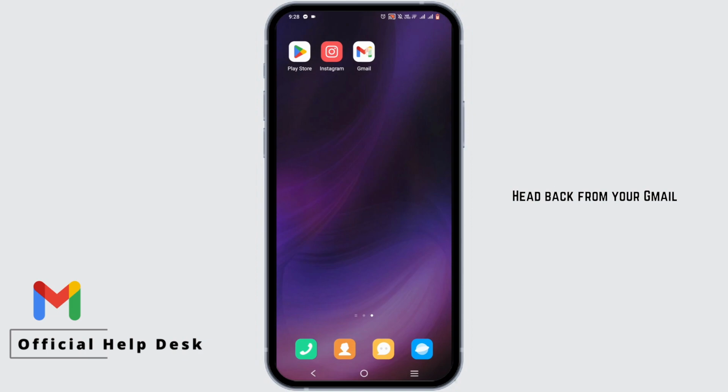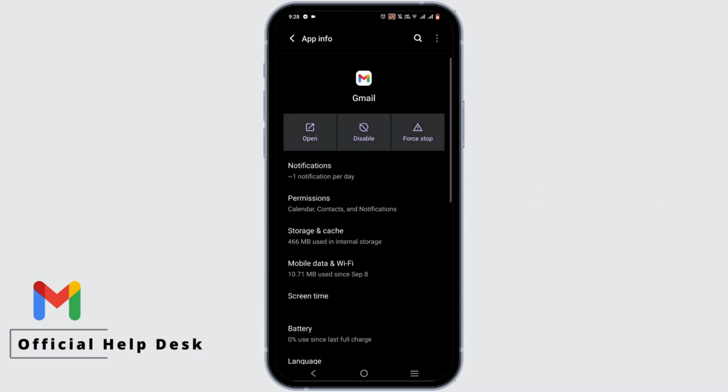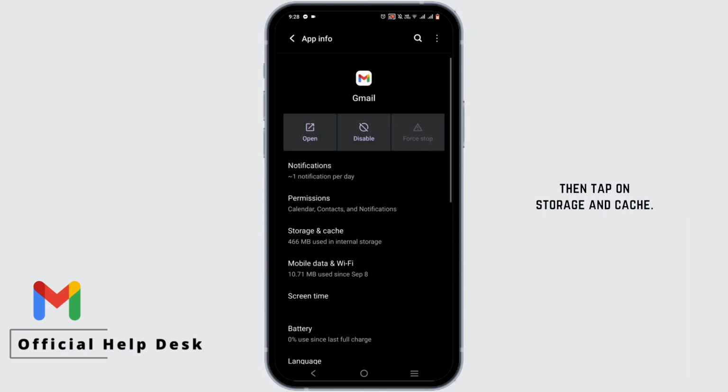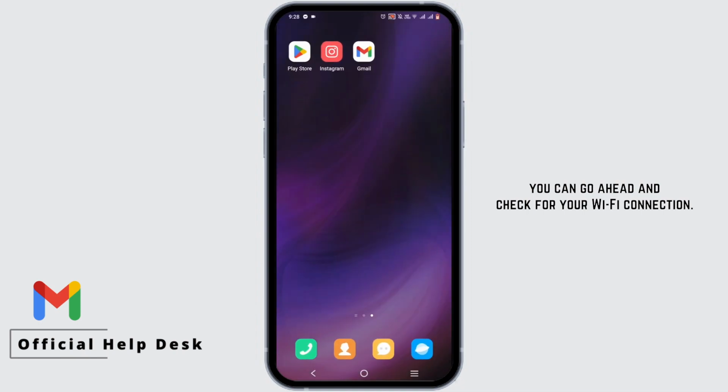Head back from your Gmail and press and hold the application and head to the app info. Right here, tap on Force Stop first and foremost, then tap on Storage and Cache. Right here, tap on Clear Cache. Now once you do that, you can go ahead and check for your Wi-Fi connection.